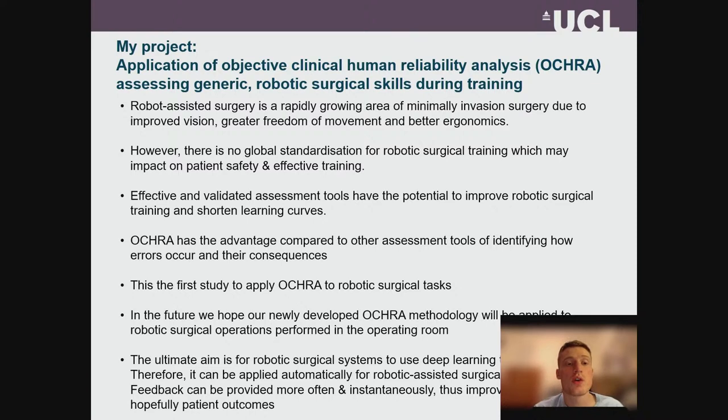OCRA has the advantage compared to other assessment tools, as it's able to not only say an error has occurred, but it's able to identify how the error has occurred and the consequence of the error. This is the first study applying OCRA to robotic surgical tasks. And in the future, we hope OCRA can be applied to robotic surgical operations in the operating room.